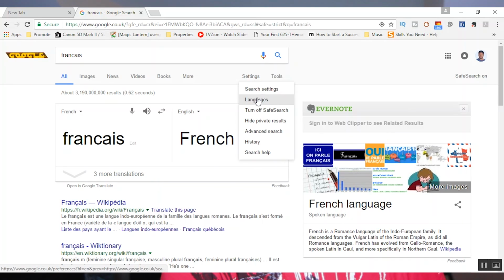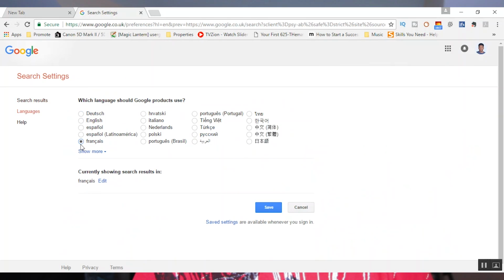In this instance, I'm using Google Chrome, but I'm sure you can do it in any browser you happen to use. You just go to settings, languages, and then you set it to France. Then just double check currently showing search results in, and make sure it's set to Français. Now that I've done that, I never search for anything in English again.